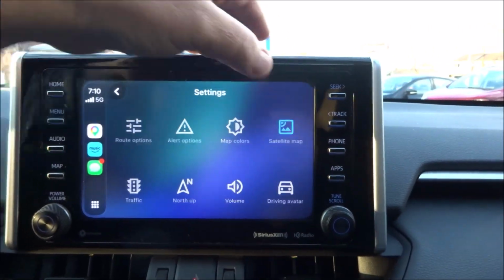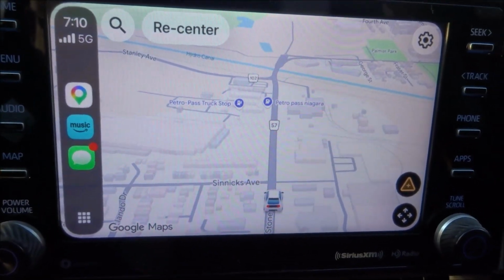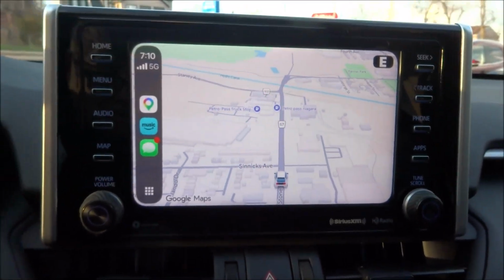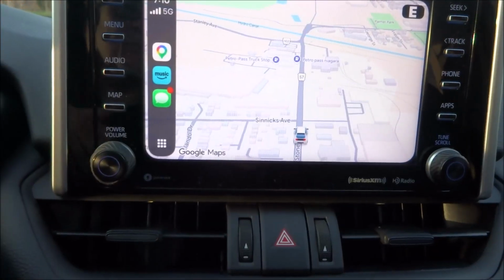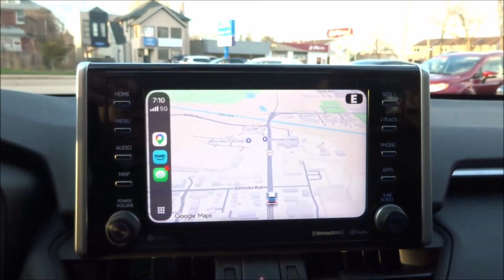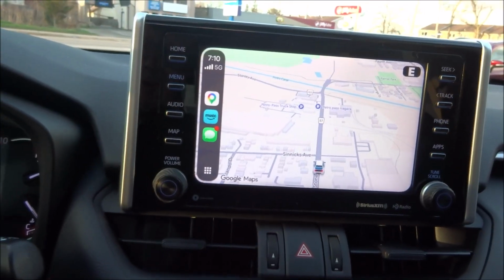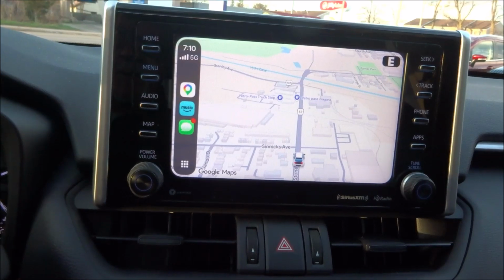There we go. This is where you would turn off the Google Map overlays, satellite images, and go back to a conventional map. But again, the nice thing with smartphone applications like CarPlay or Android Auto is you're using the maps directly from your smartphone. You can see my smartphone sitting down below there. Nice thing with smartphone maps is they're always up to date. Every time your phone goes through an overnight update, maps are included in that update.